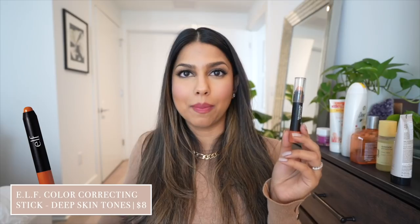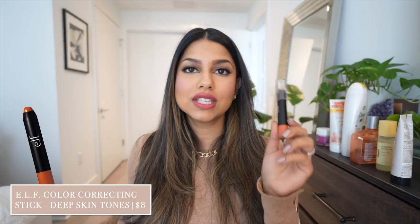I don't even remember where I was, but I think I was talking about this color corrector. So this is from e.l.f. and this is in the shade Correct Dark Circles Deep Skin Tones. Now this is a lot more pigmented than the one from Flower Beauty. And this is great if you have my skin or if you're a little bit darker than me. This will be so good for you. Again, super blendable. You can just apply it directly and then blend it out with your fingers. It works amazingly to color correct your skin.